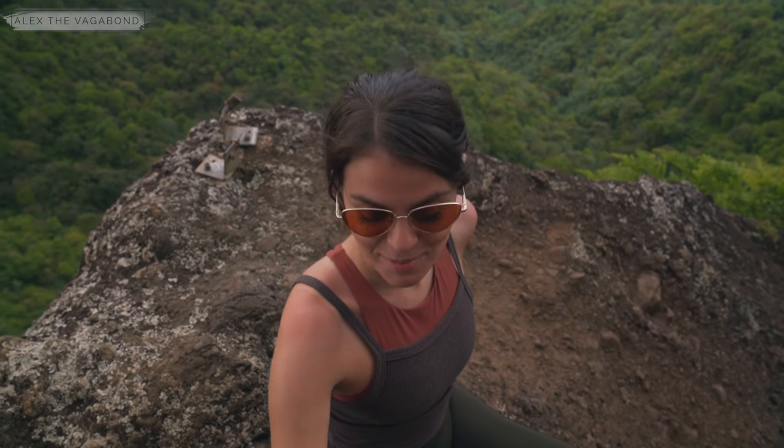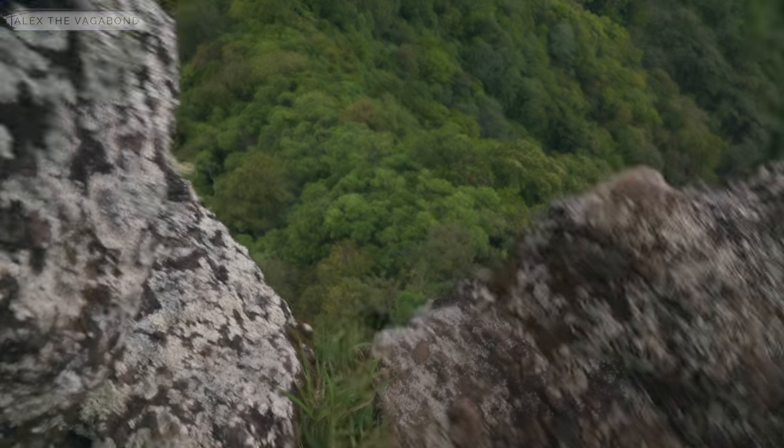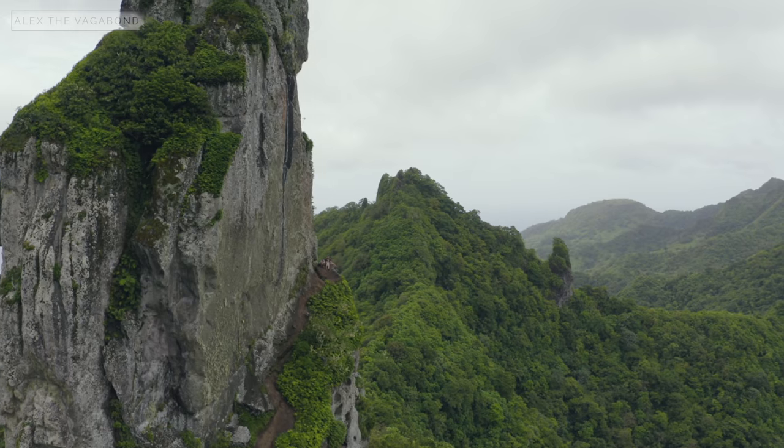Good. We're high up here, so I'm holding onto the back of your leg just in case. Yeah, don't want you going anywhere. I don't want to go anywhere either.